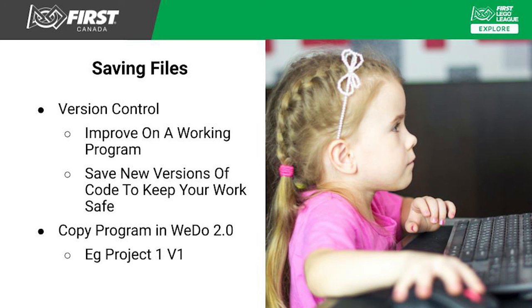Right, especially as a coach, to make sure that in case a student shows up at an event and they were supposed to bring their iPad and they forgot to bring their iPad and that's where the programs were, it's great to have a backup copy available.